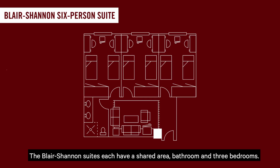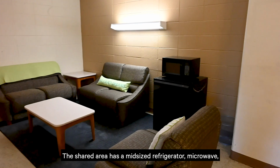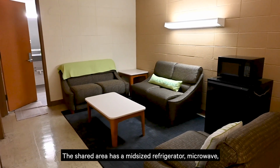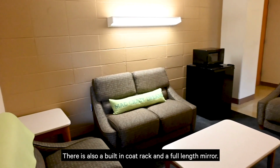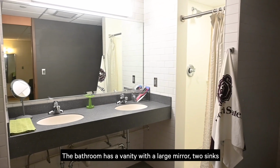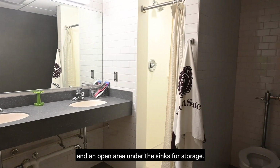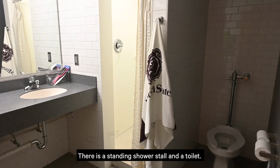The Blair-Shannon suites each have a shared area, bathroom, and 3 bedrooms. The shared area has a mid-size refrigerator, microwave, rug, tables, and soft seating. There is also a built-in coat rack and a full-length mirror. The bathroom has a vanity with a large mirror, 2 sinks, and an open area under the sinks for storage. There is a standing shower stall and a toilet.